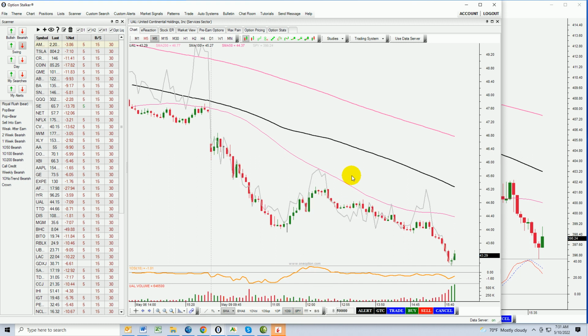Let's put up the SPY. SPY never did rally, but this is the price action, exactly what we're looking for. Market gray line, up, up, up, up, up. What did this stock do? Did it bounce? No, not at all.